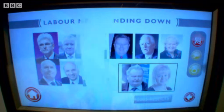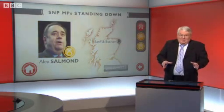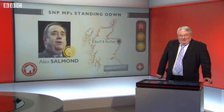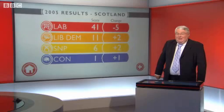Let's turn to the Liberal Democrats. John Barrett of the Lib Dems, he's stepping down in his Edinburgh West seat. Here's one to remember. Alex Salmond of the SNP, of course, is giving up his Banff and Buchan Westminster seat to concentrate on the day job in Holyrood. Now, there are no voluntary departures from the Tories. They've got just that 1 seat. David Mundell wants to stay there if he can.